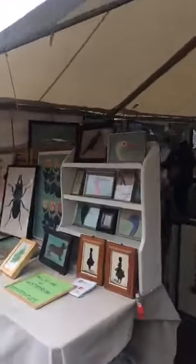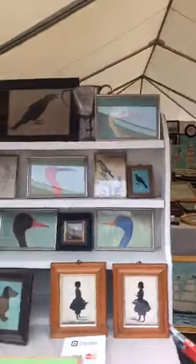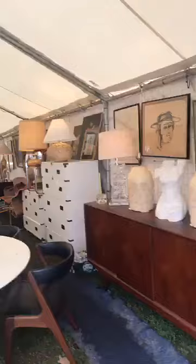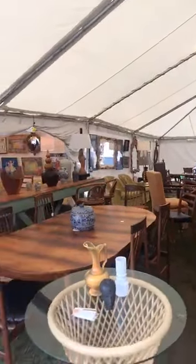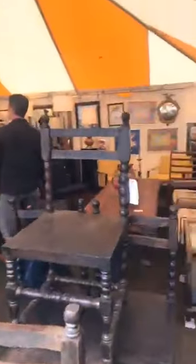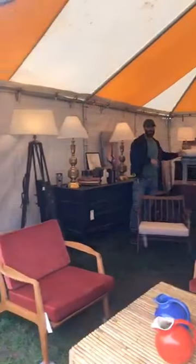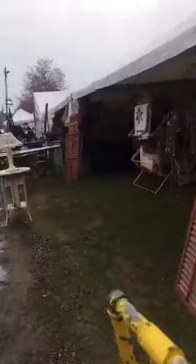Even in a little bit of rain, it shouldn't deter you. Hi. So I'll just walk down the next couple of feet so you can see. Oh, there it is. We had, last May, a pair of the Z chairs. Yeah, pretty unique.